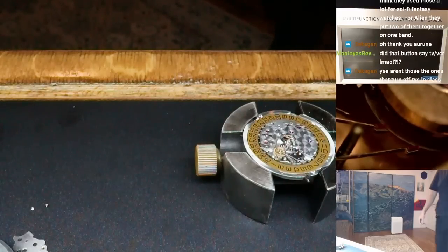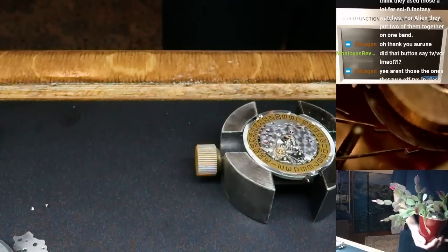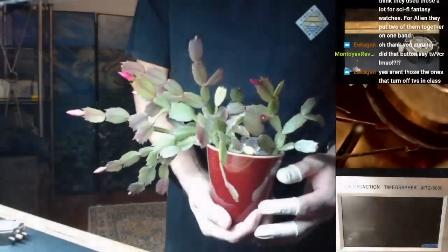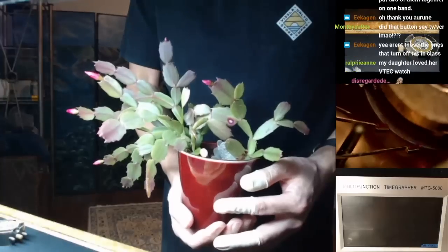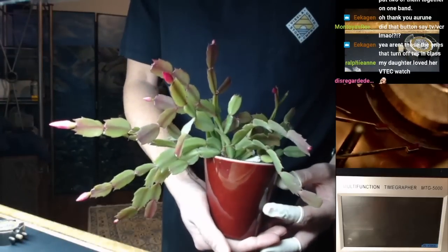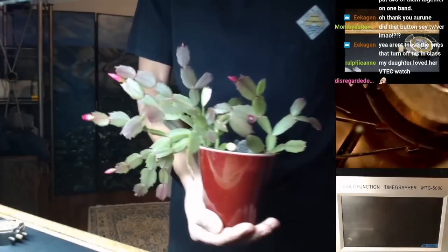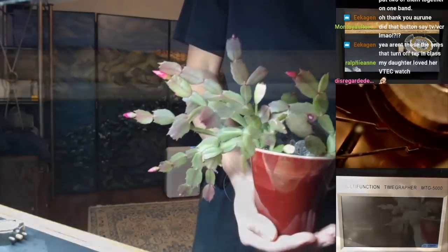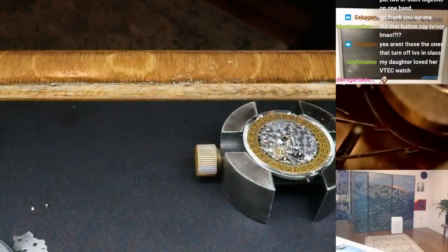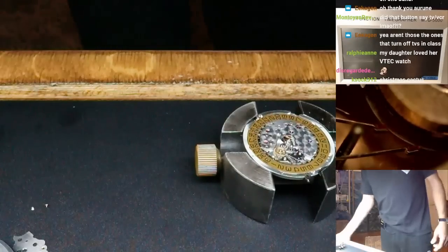Ooh, speaking of showing things off, look at the bulbs on this guy. They are coming out. Remember the other day I showed them to you? They were just dinky little buds. God, that thing never ceases to impress me.